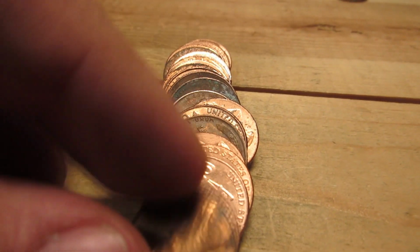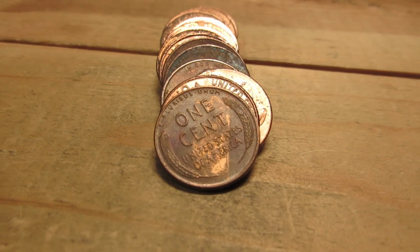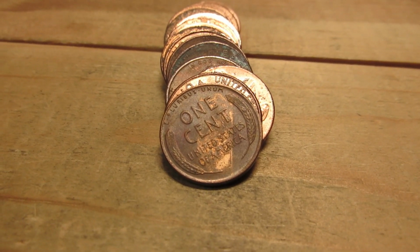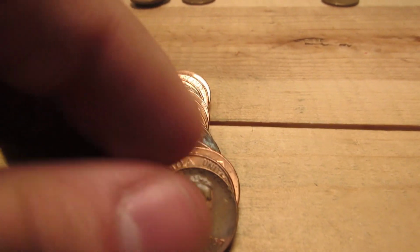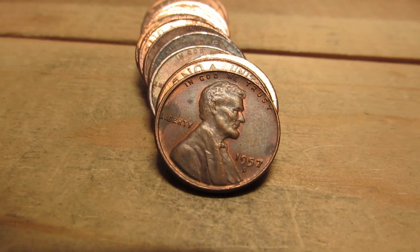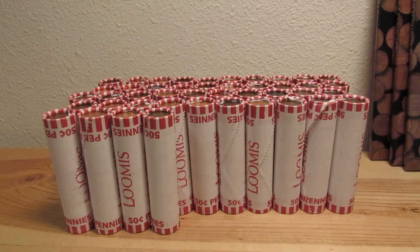Our other wheat cent is just a few coins back. It has some interesting toning on it. May have been in a collection once upon a time with some tape over it. Let's see what the date is. Alright, that's going to be a later wheat cent, 1957 from Denver.